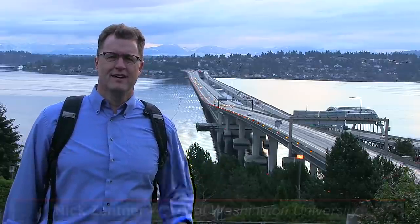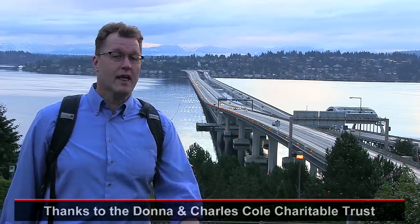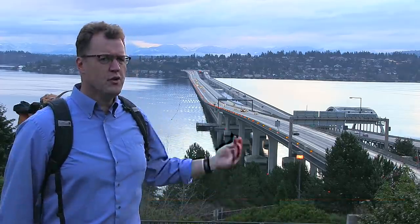Interstate 90, crossing Lake Washington on a floating bridge. A legacy of the Ice Age, this lake is far too deep and the lake bottom too soft for a normal bridge.